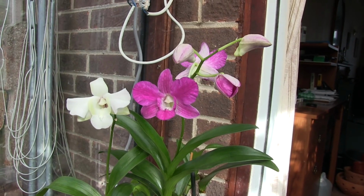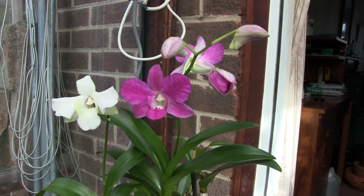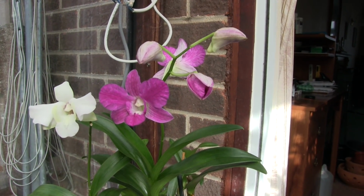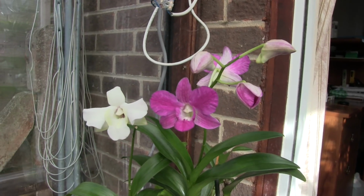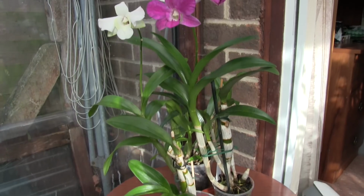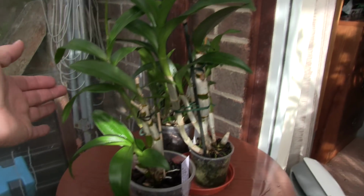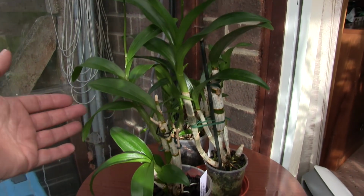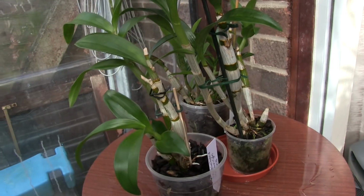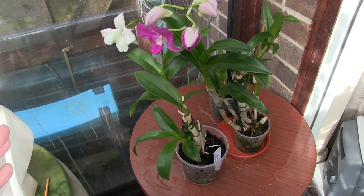And a lovely rich purple, or more a cerise purple colour, I suppose. That's actually a named variety. That's Thai Angel. The other one's just a no ID. But as plants go, these two aren't bad. They've got good green leaves on them. They've pushed up some new growths. Both of the latest growths have bloomed, so they sort of get to stay because they're doing okay.